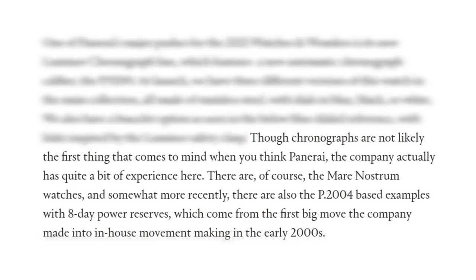"Though chronographs are not likely the first thing that comes to mind when you think Panerai, the company actually has quite a bit of experience here. There are of course the Mare Nostrum watches, and somewhat more recently, there are also the P2004 based examples with 8-day power reserves, which come from the first big move the company made into in-house movement making in the early 2000s." In-house movement making, you say?